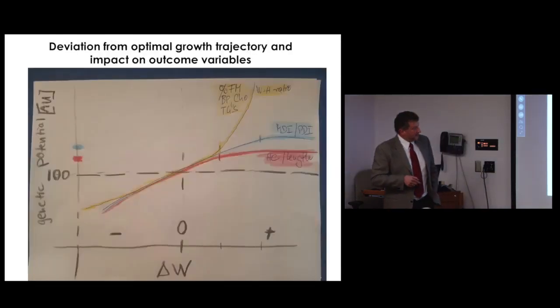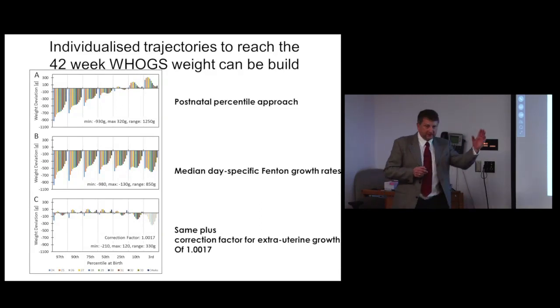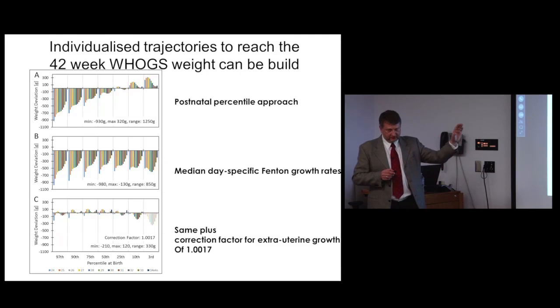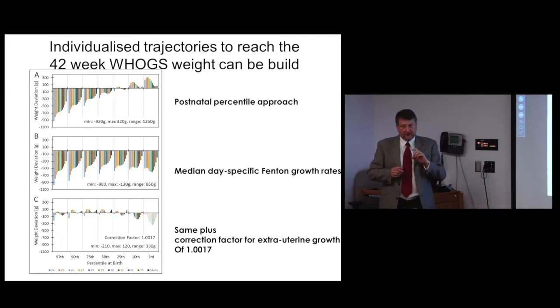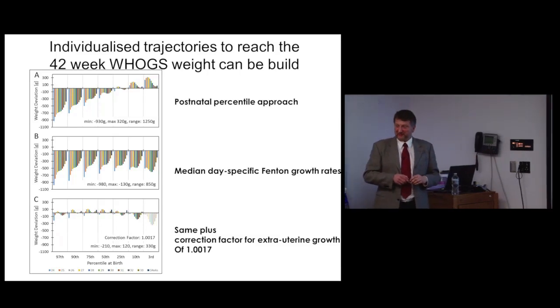So that means it's the same effect like what I showed you with different growth rates. So 10% more. That means, oh yeah, thanks. Yeah, that will work. 5 years.